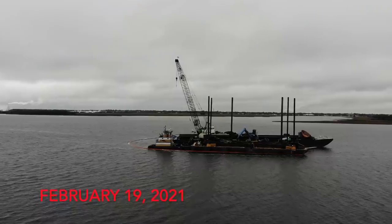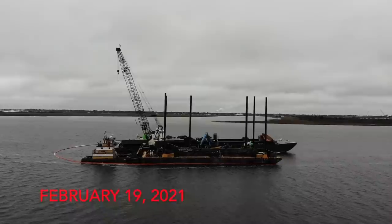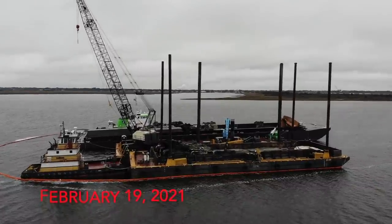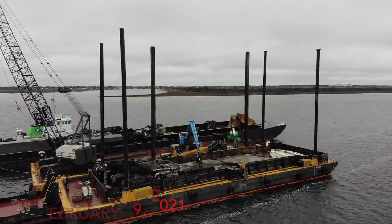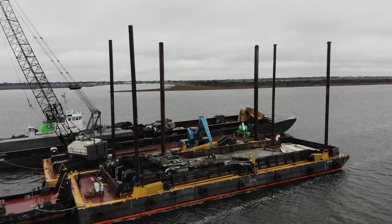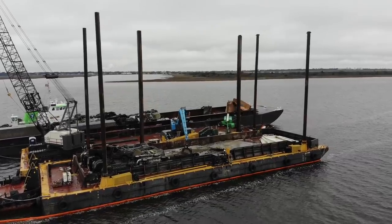We were in the Turtle River where the car barge had moved its second load of cars into the Turtle River, and they were being transferred from the barge that they're using to bring them back from the Golden Ray to the hopper barge. And we caught some of this action today with the grapple machine picking the cars up and moving them over and putting them on the barge.